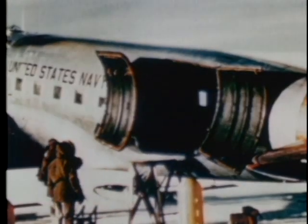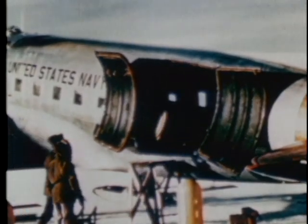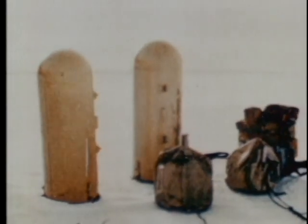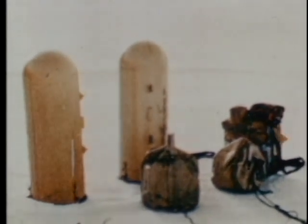Unloading starts, and the first oceanographic station gets underway. Survival gear is one of the first items out. Gasoline heaters are used both to preheat the engines and to heat the cabin. Although these heaters are satisfactory, the fire hazard is a continuous threat. Survival equipment is placed some distance from the plane, just in case the plane catches fire or goes through the ice.